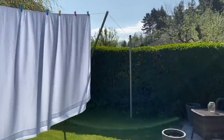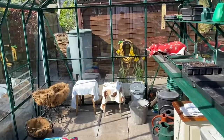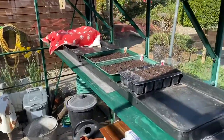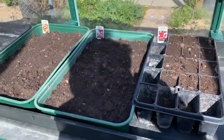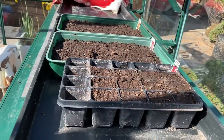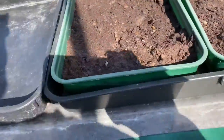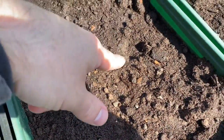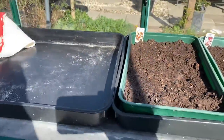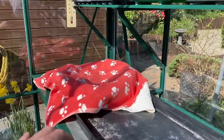Okay, so there we have the washing flapping. So, obviously not much to see at the moment. They were only planted yesterday, but they are still moist, as you can see. I'll just stand back so you don't get the shadow in the way. So I'm going to keep them watered. I did see a very ominous cat footprint in my dirt. When I came in, Brian was here. Brian was up here, and then he ran off.